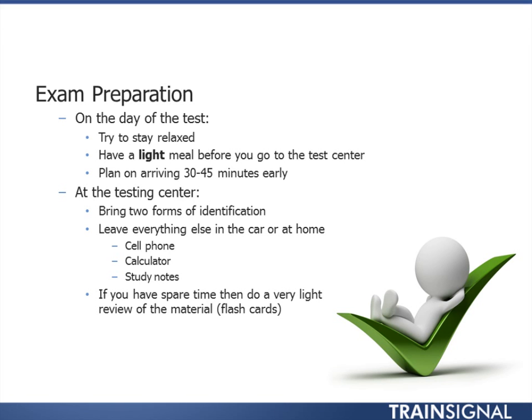Plan on getting there early. Now, they'll tell you when you actually sign up for the test to get there, I forget if they tell you 15 or 30 minutes early. I forget exactly what they say, but I say plan on arriving a little bit earlier than that. And the reason why is because things happen. You might run into traffic or some kind of a holdup, and you don't want to get stressed out about, oh no, I'm going to be late for my test. You don't need the stress.